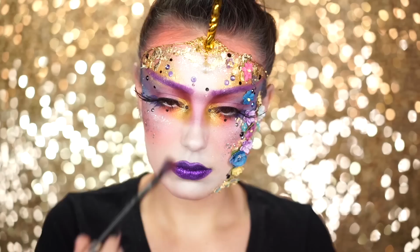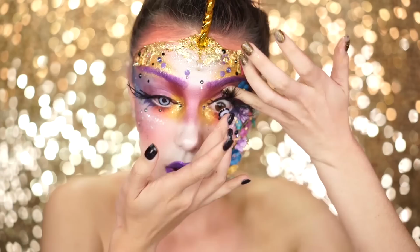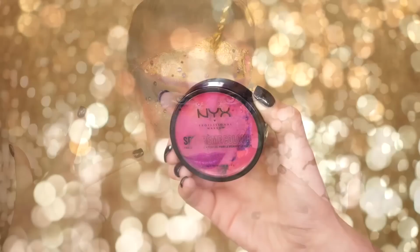So really pack that in. Pop in those unicorn eyes. I was so in love. I love these lavender eyes. They complement the purple so well. Love it. So now I'm gonna go ahead and do my body paint.